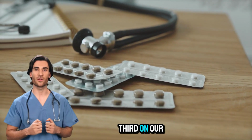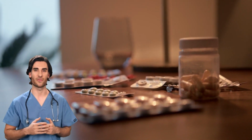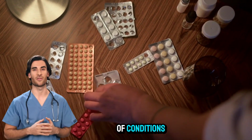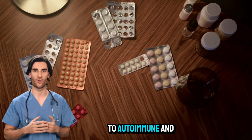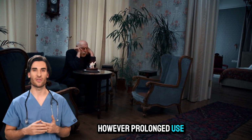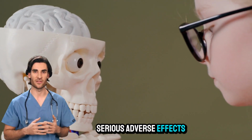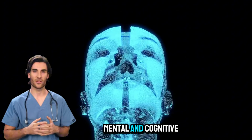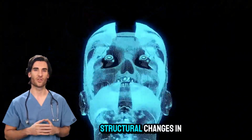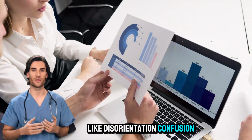Third on our list are corticosteroids, when treatment affects your brain. Corticosteroids are powerful medications used to treat a broad range of conditions, from asthma and allergies to autoimmune and inflammatory diseases. However, prolonged use, especially when taken orally, is associated with serious adverse effects, including deterioration of mental and cognitive health. Studies have shown that corticosteroids can cause structural changes in the brain, leading to problems like disorientation, confusion, depression, and anxiety.